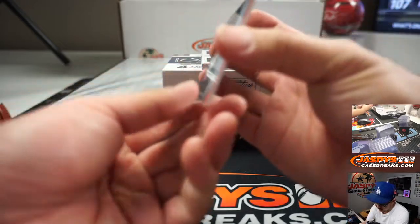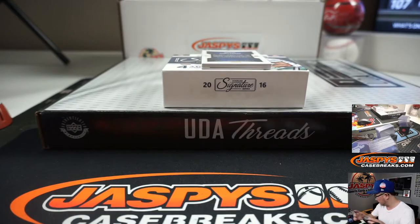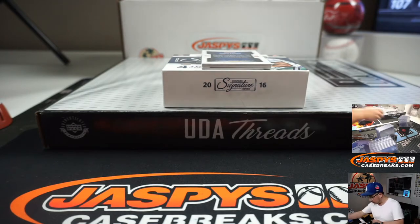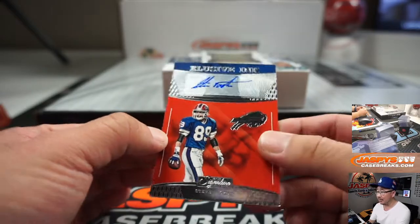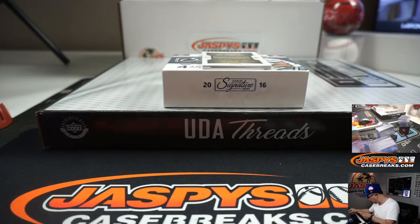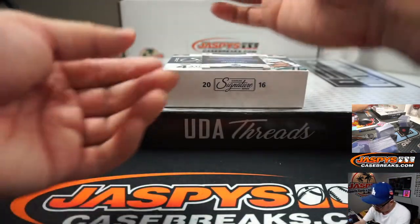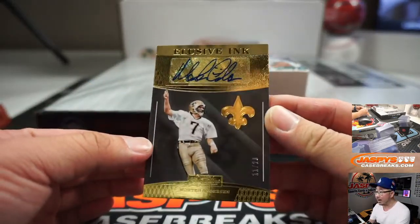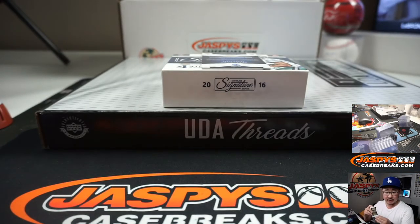All right, first hit is going to be Keith Mumphrey, Houston Texans. That's going to be for Liam. We've got Elusive Inc., Steve Tasker, Buffalo Bills. Buffalo! That goes to Liam. We have Elusive Inc., 11 out of 20, Morton Anderson. He's got a little smiley face inside his autograph. That's for the Saints. That's also for Liam.